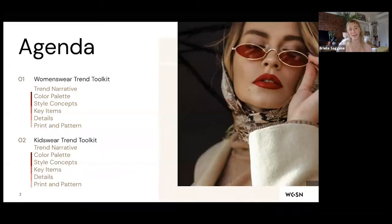So as a quick agenda for the presentation, as I said, we have two trend toolkits, one for women's wear and one for kids wear. The way that each of these toolkits is structured is to first give you a narrative of the trend overall, how we'll be communicating it to the consumer, which of those consumer behaviors and insights we'll be speaking to most specifically, and really just giving this broad overview picture of how this trend will be manifesting within their daily lives and within their style needs.